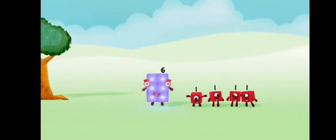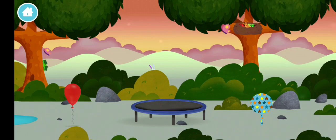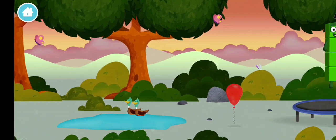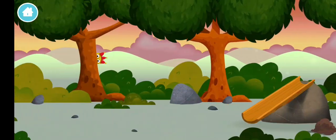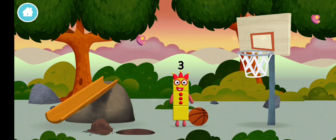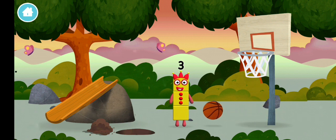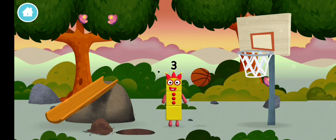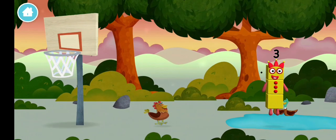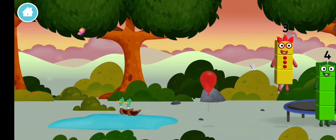3, 4, 5, 6, 7, 8, 9, 10. You found a number block. A slide. You found one. A basketball. A balloon.